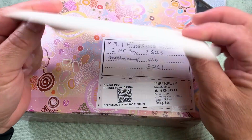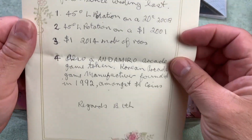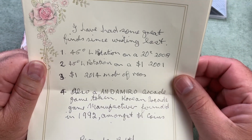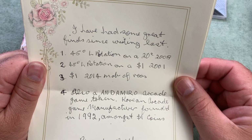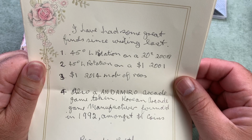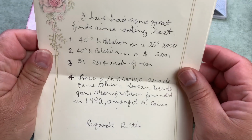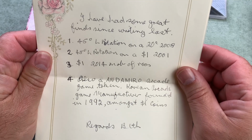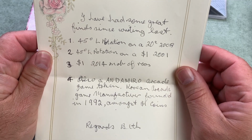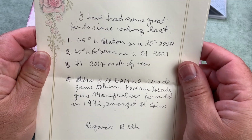Got a handwritten note here. Says, "Hi Phil, I have had some great finds since writing last." Oh, a 45-degree left rotation on a 20-cent 2008. That's very nice. A 45-degree left rotation on a $1 2001. I'm assuming that's a Centenary of Federation. That's a very nice find.